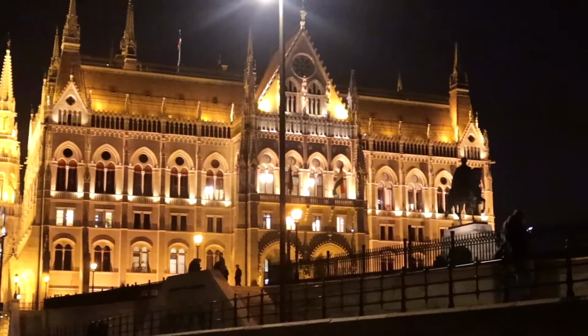We really estimated poorly when it would be dark. It was like 4:30 and it was already dark. Yeah, true. We forgot the hour change too, so we were supposed to see this still during light, but it's still nice seeing it at night. And there are all the lights. Now we're going to walk a little more to get to the parliament.